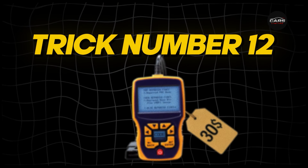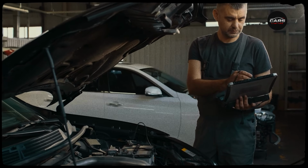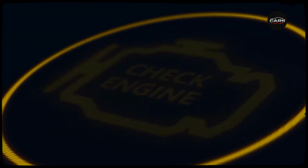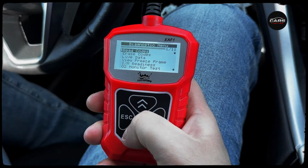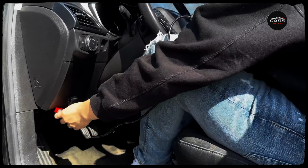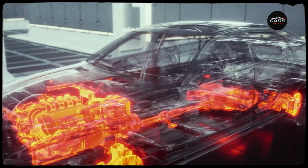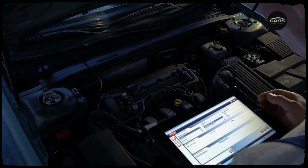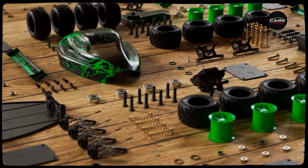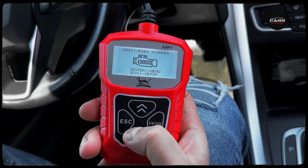Trick number 10, the $30 scanner that outsmarts the dealership. Here's a secret mechanics won't always tell you. Most check engine lights are triggered by simple issues you could diagnose at home. A $30 OBD2 scanner plugs into your dash, connects to your phone, and instantly tells you what's wrong. Could be a loose gas cap, could be a bad sensor. Either way, you avoid the $150 diagnostic fee and stop getting overcharged for parts you don't need. In 2025, every driver should own one.